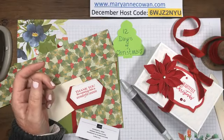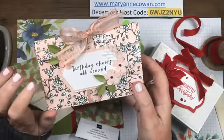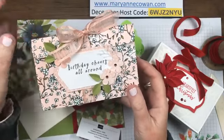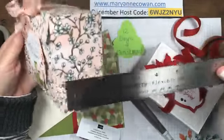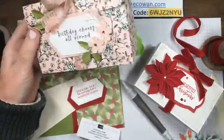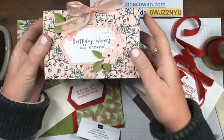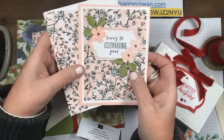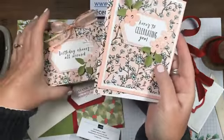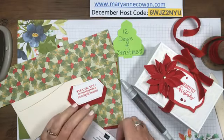All right. So the project we're making today is based on one I made maybe a year ago, because the paper is the Bird Ballad paper. It's this cute little box that measures 5.5 by 2 by 3.5, 5.5 by 2 and 3.5 tall. It has a matching card and a decorated envelope. So we're doing the same style, but of course for Christmas. I'll put that one aside in case I need to look back and see how to make it.